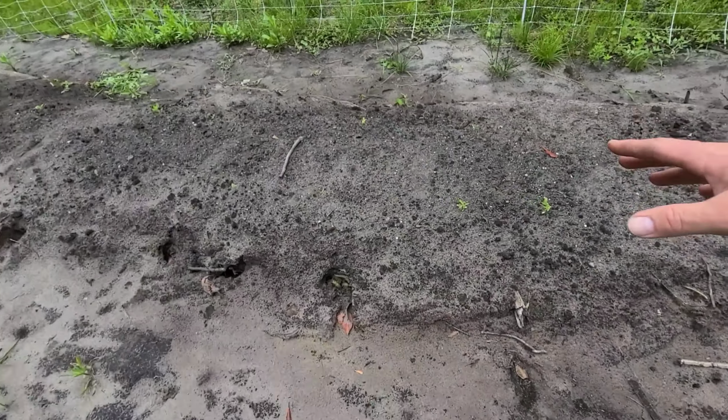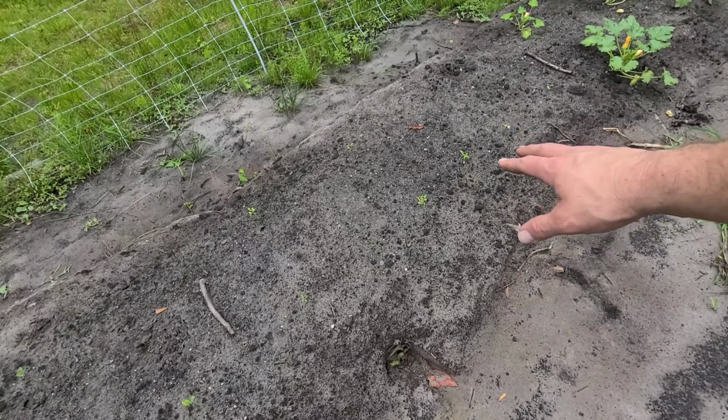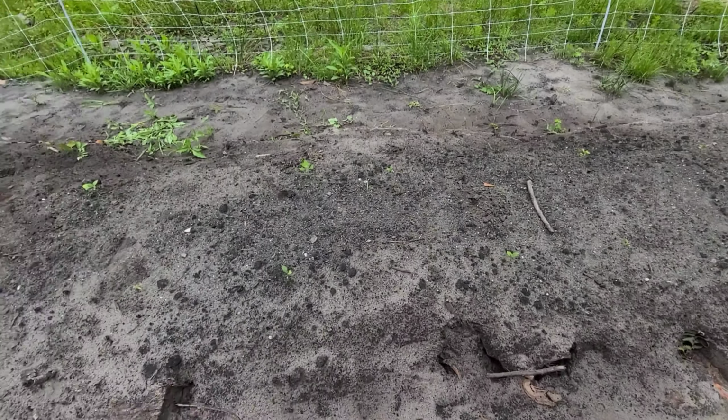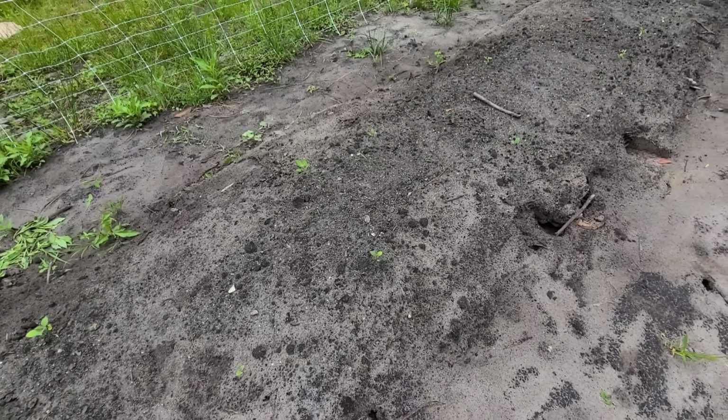I had eggplant here by accident, thought it was zucchini. They've popped up a little bit, but they're not really doing anything. I don't expect them to do much. They're more of a cooler weather plant. Over here we got jalapenos, not doing great, but they're there still.